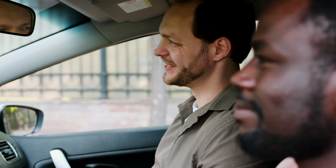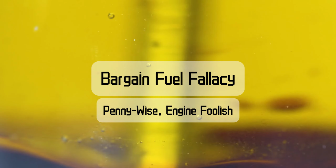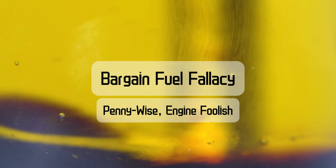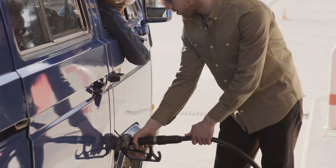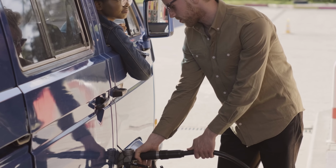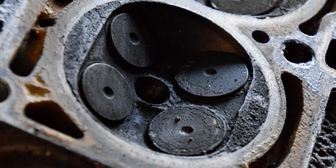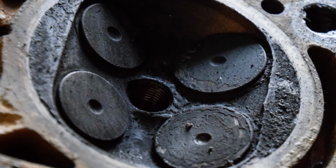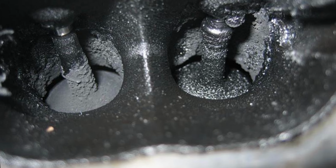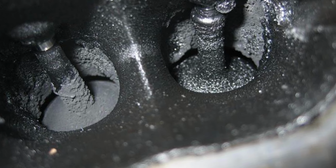Bargain fuel fallacy. Penny-wise, engine foolish. Low-quality fuels contain inadequate detergent packages that allow carbon deposits to form on intake valves and injectors. This is especially damaging for direct injection engines where fuel doesn't wash over intake valves. These deposits build up over time, restricting airflow and creating hotspots.